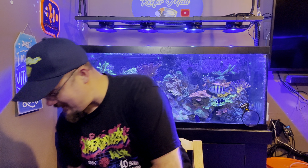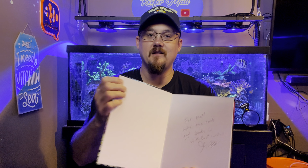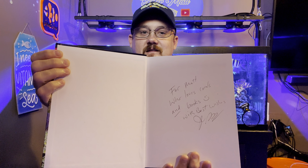There's one there. This is volume 1. And I got volume 2, and he signed that one too. Check that out. So I can't wait to get into these and read these. Even though, you know, they're a little outdated, there's still some good info in these books. And it still applies to reefing today, so I can't wait to have a look at them.